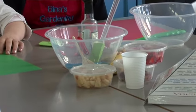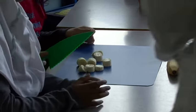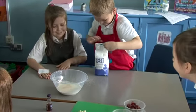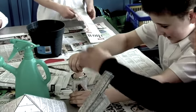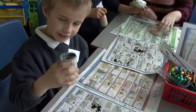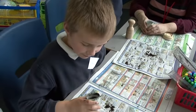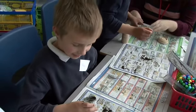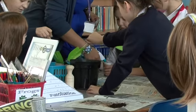During this session, we also made a fruit salad, which the children really enjoyed. We had 5 different fruits within the fruit salad, so they got to learn a little bit about the fruits. They really enjoy planting and gardening, and they'll find out more about the food that they eat, how it grows and where it comes from.